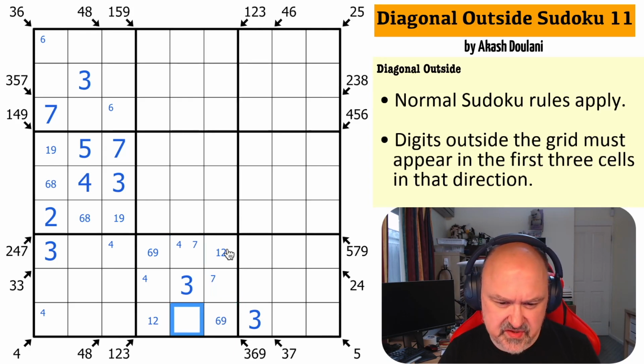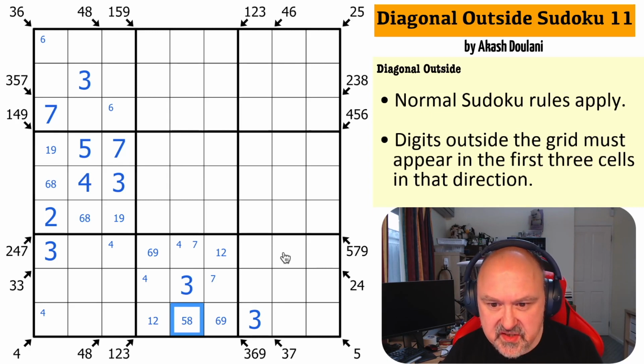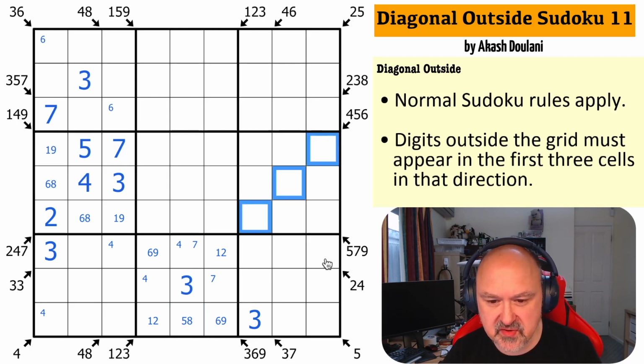Now this is now restricted. Can't be 1, 2, 3, 4. It could be 5. Can't be 6, 7. It could be 8, and it can't be 9. So this is only 5 or 8. Now, there will be other deductions to make. I can probably do the same in this box, to be honest.